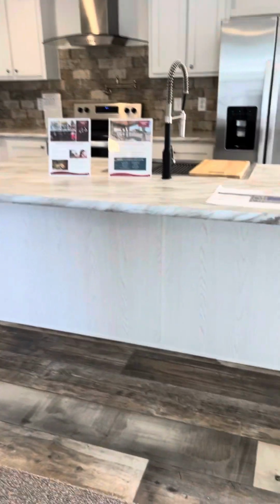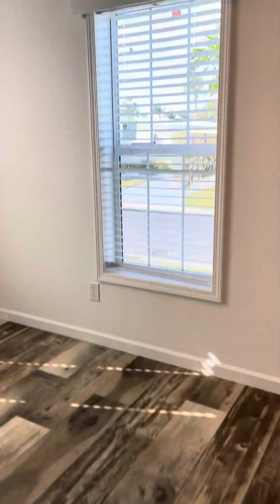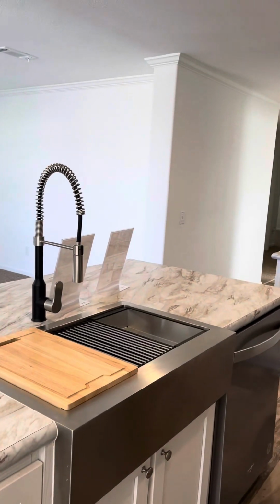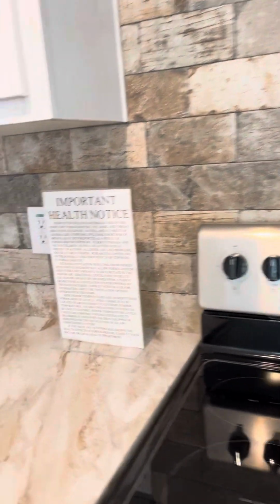Very nice, beautiful, right? Yeah. I love the kitchen. That's different. I love the flooring. I love it. You have your nice big farm sink. Yeah, that's nice. Love that. I really do like this kitchen so much. I love that. Yeah. Yep.